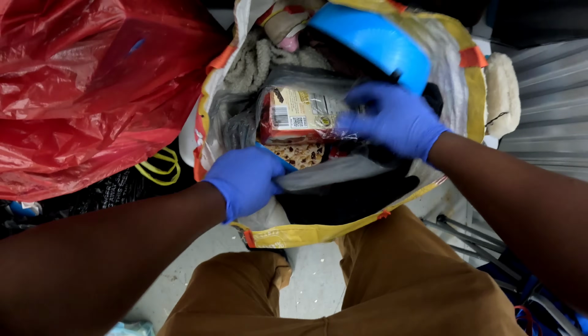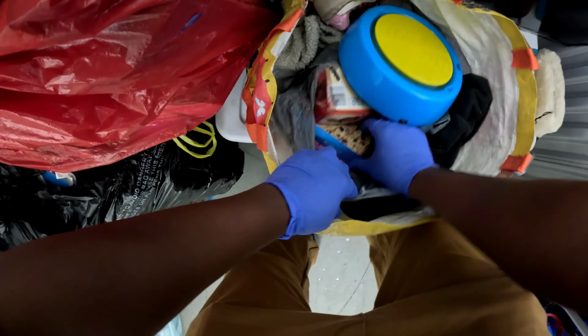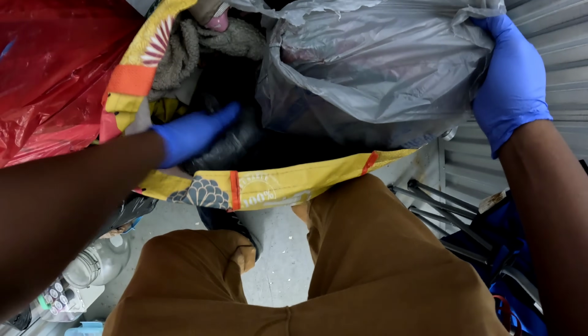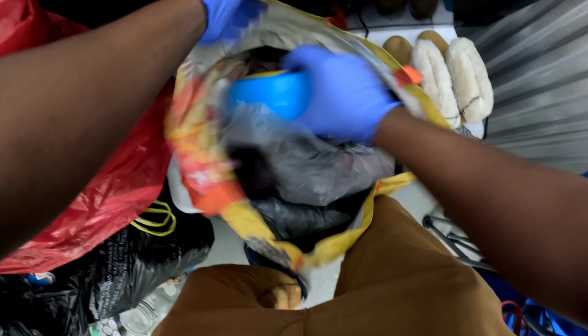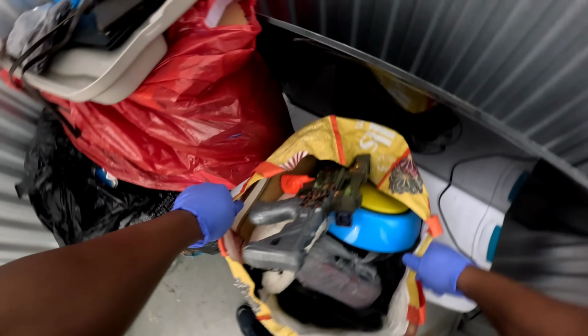What we got right here? Man, we got some baked goods and stuff. Like, come on, lady. You can't keep food in your storage unit. I just hate when people do that. They just keep all their food and all this stuff that's supposed to be in their pantry. They keep it in their storage unit. Don't do that, guys.